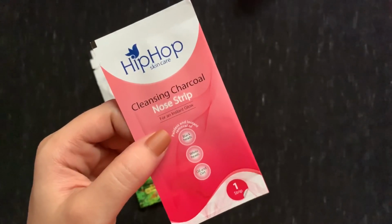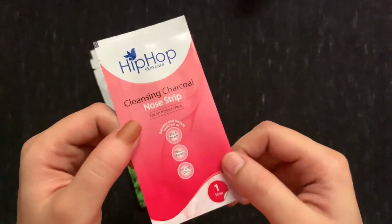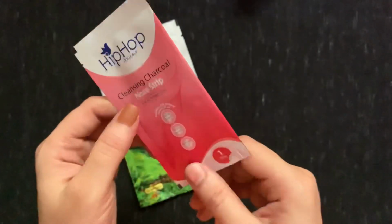The next product is this Hiphop Cleansing Charcoal Nose Strips. Now this one is a very easy go-to kind of a product. Also, if you're not into charcoal peel-off mask, then this is a perfect product for your nose. This is going to remove your blackheads and whiteheads.